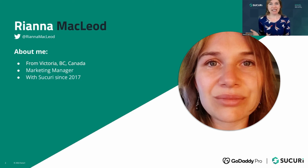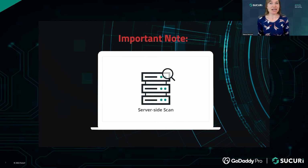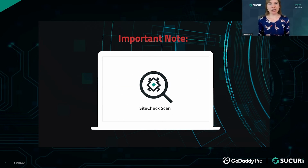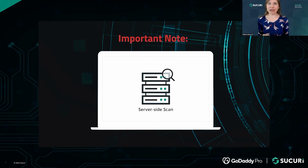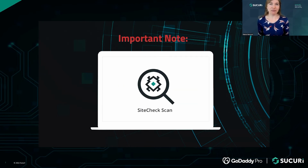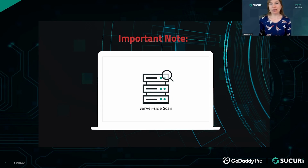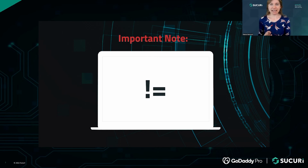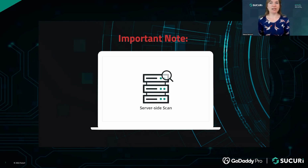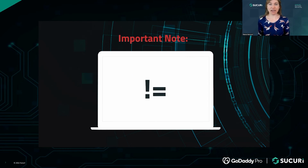Now, before I dive into the data, I feel that I should open with an important caveat. Conducting an external website scan with a service like SiteCheck is one of the quickest and easiest ways to help identify security issues. But since it's only able to scan at the client level, it could miss something that's lurking server-side. Things like website backdoors or malicious PHP scripts or other malware that's lurking in the database that isn't detected front of site. So when we're talking about the data in this report, we're really focusing on infections that were detected with an external SiteCheck scan on the client side of a website.